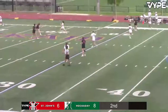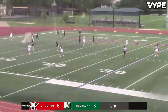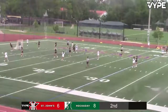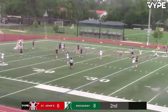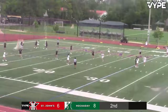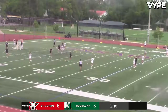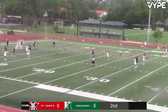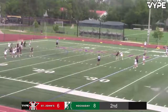Hockaday works it into the attack zone. They will bring it back to X, dead center X. There goes the footwork, and they bring it back to the side, bring it back up top, high off the 12. Looks like they'll work some form of settled offense, though they're always in motion, you'll notice. Just because it's settled doesn't mean they're going to stand still. A lot of green there. They're all positioning themselves bottom of the field.